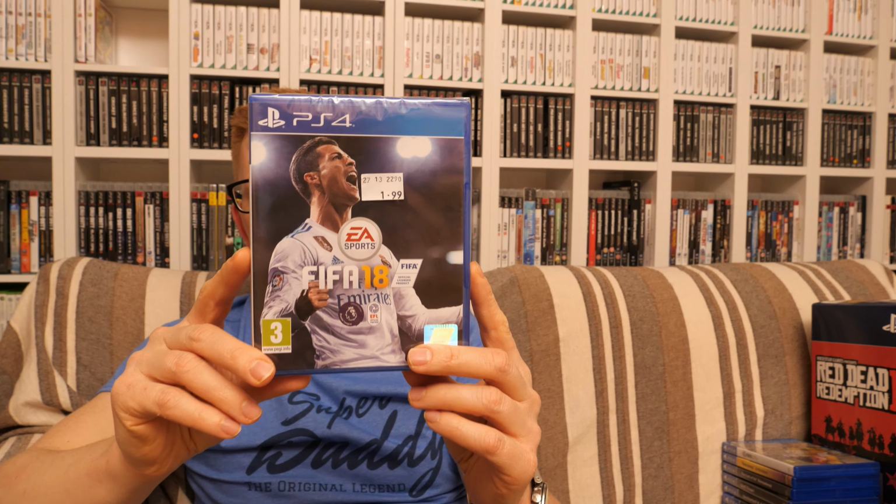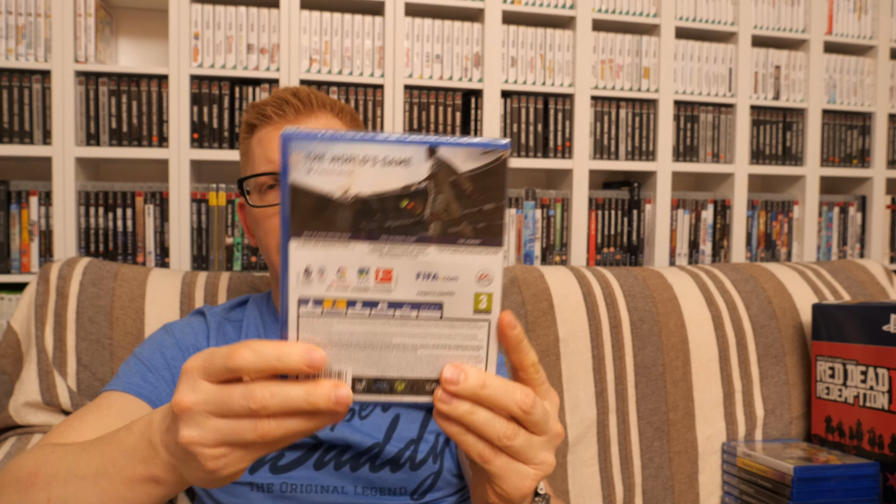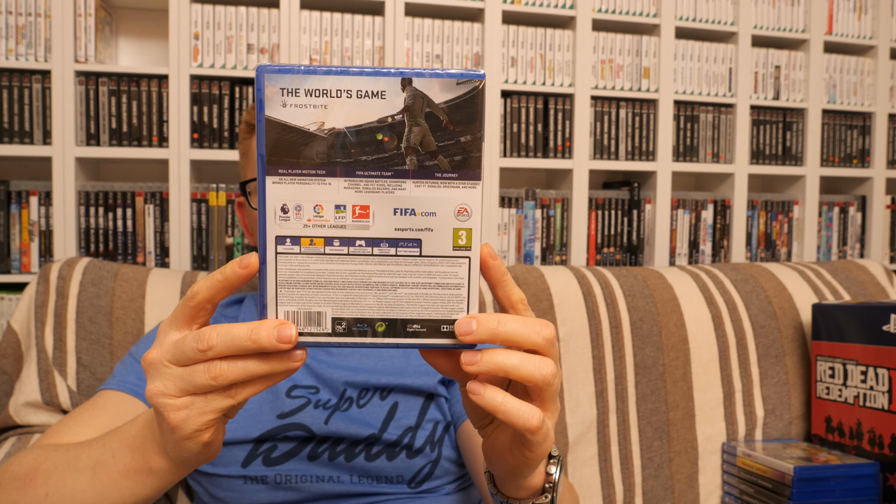And then I had an open copy, and I decided to get rid of it and replace it with this one, because I picked up a sealed copy from charity shop for £1.99, and it's FIFA 18. So as you can see, there's a price sticker still on. So yeah, sealed copy, so it's probably going to stay sealed forever because I cannot really see myself playing FIFA 18.